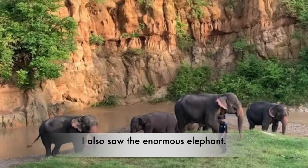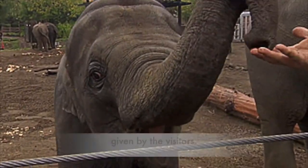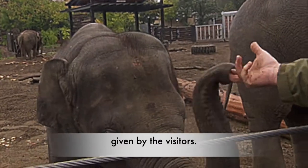I also saw the enormous elephant. He is eagerly eating the edible nuts given by the visitors.